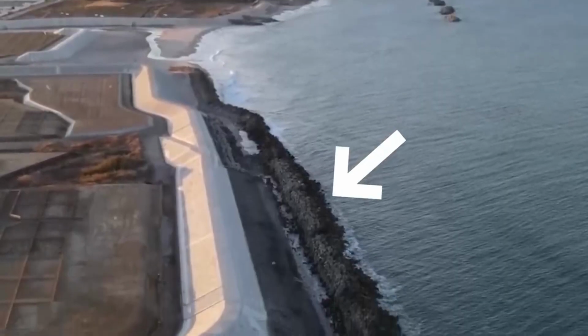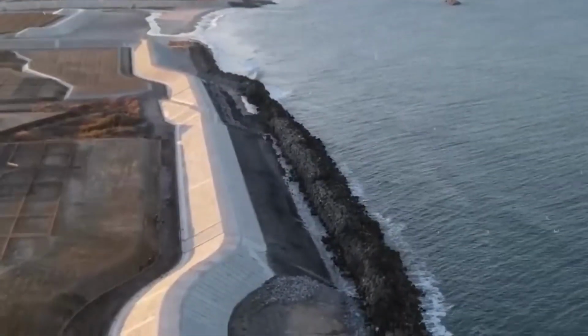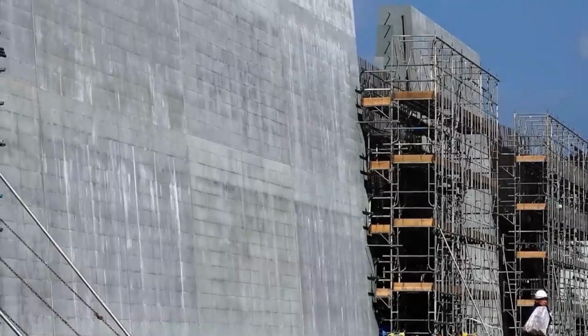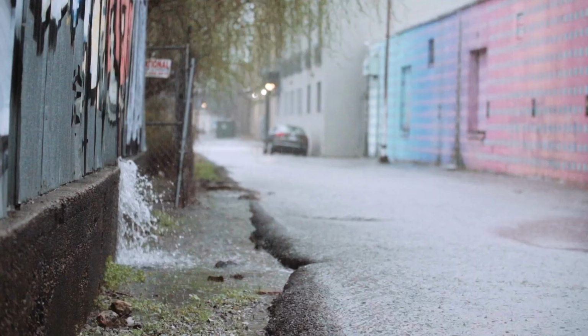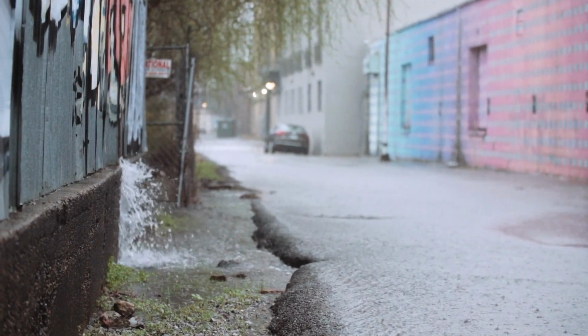Once the exact route was finalized, crews began clearing the area, removing old houses, damaged infrastructure, power lines, and pipelines. At the same time, they built access roads, material yards, crane platforms, concrete mixing stations, and temporary drainage systems, so construction could continue even during the rainy season.